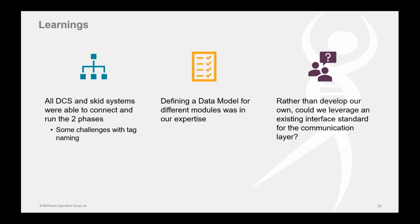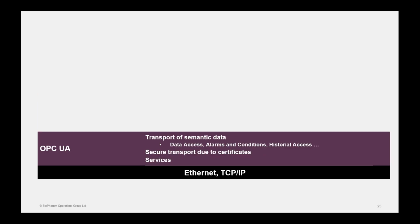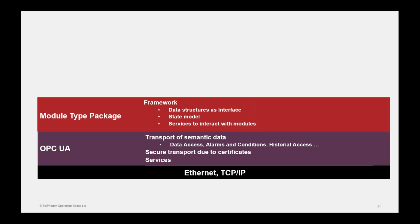So we took some time and looked at what's out there and what we came up with was we looked around or found out about the MTP or the module type package. So basically, we start with the technology stack. Everything's going over Ethernet, TCP/IP. We're all using OPC UA. That's one of the enablers for the plug and play concept. But what the MTP brings is this layer here for the framework. So it provides the state model, the various services, the way to handle parameters, the way to handle communication specifically for the various services that are out there. So this was the missing piece that we didn't want to develop if there was something else out there, and there is.